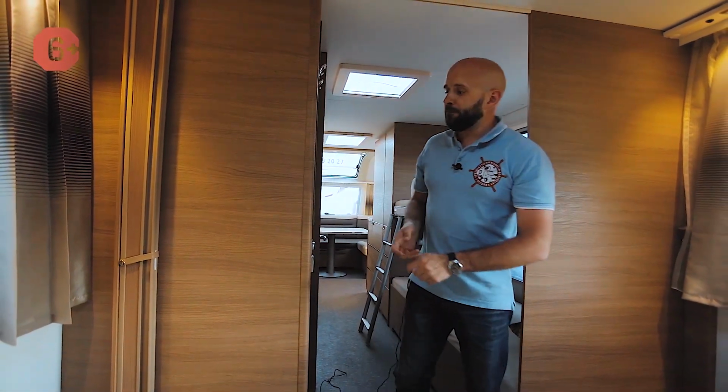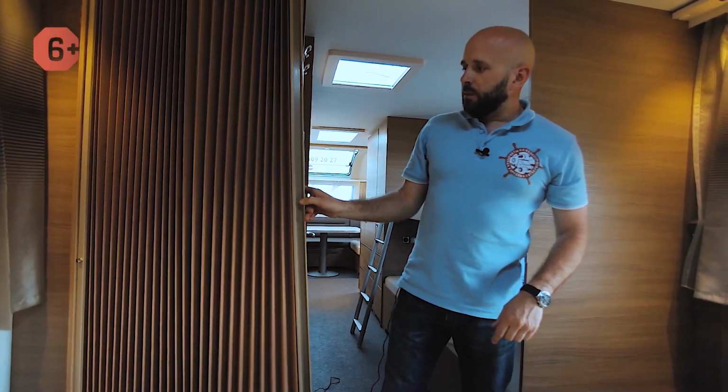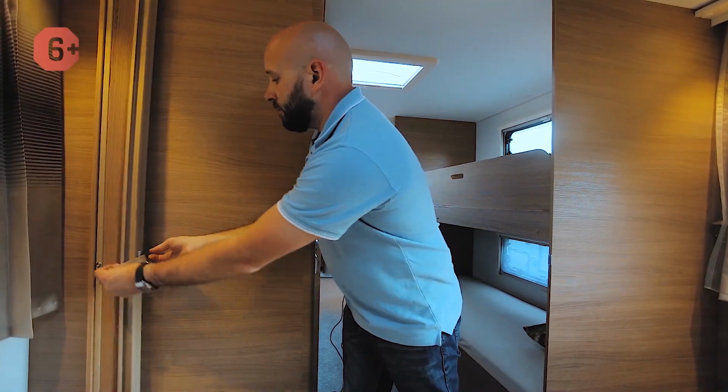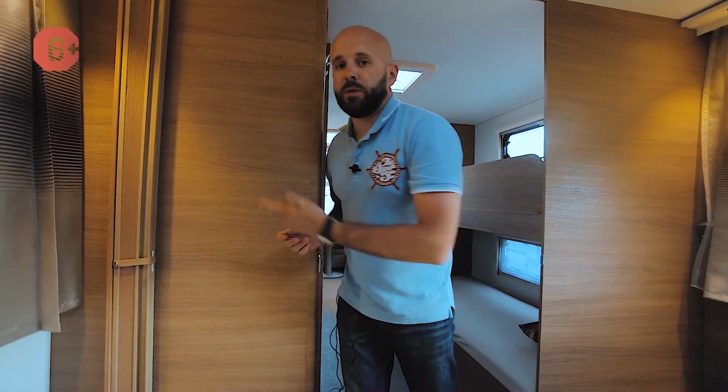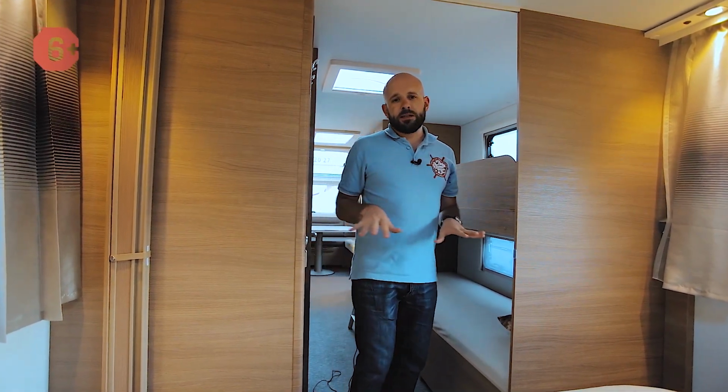And here is the master bedroom. It can be separated off here by a special curtain, so even when you're traveling and vacationing in this trailer, you can have your own space, separate from the children, and you can be in here alone.